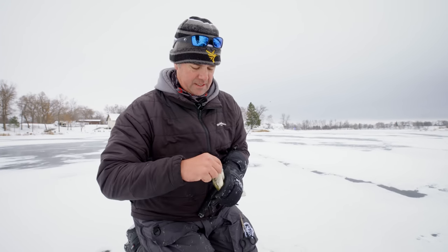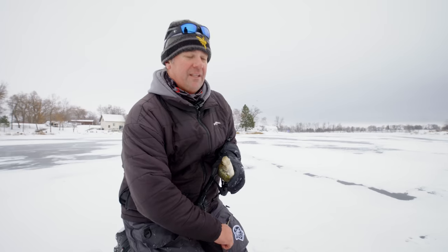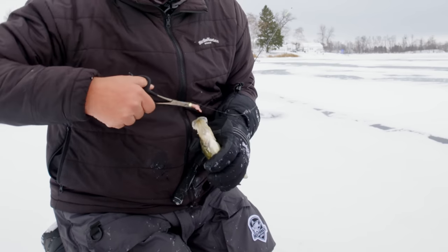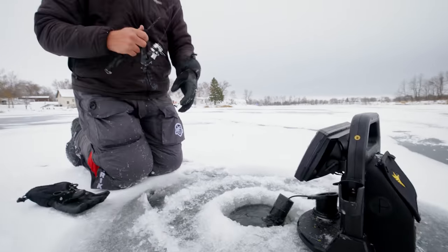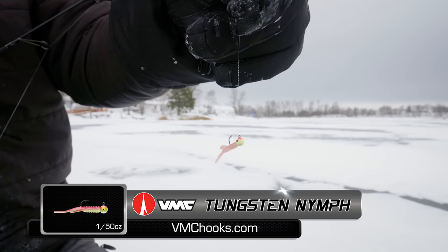They were smoking on that bull spoon to start the day, and now we're just coaxing them to eat a small jig in plastic, which is fine. It was just a lot more fun earlier when they were really aggressive and a little bigger. Fishing a 1/50th of an ounce VMC nymph.